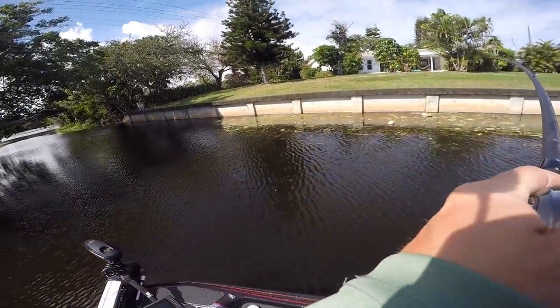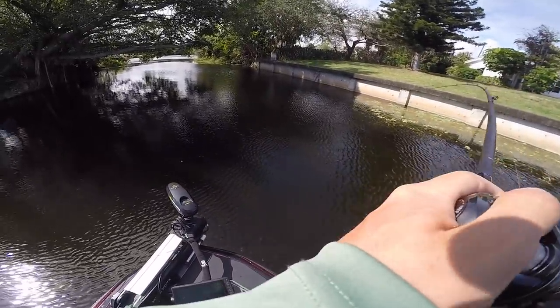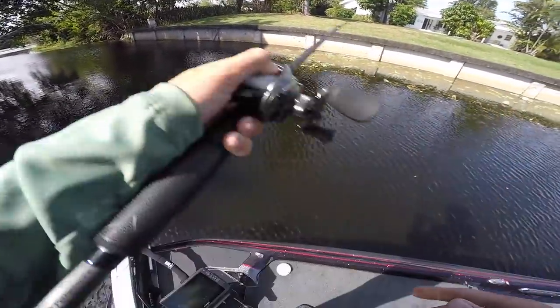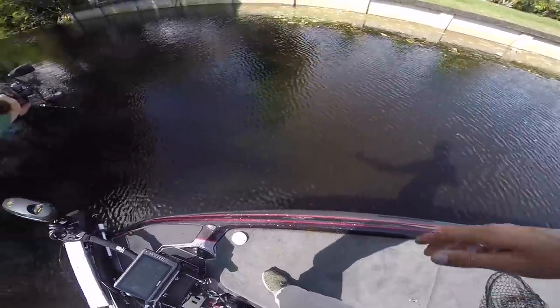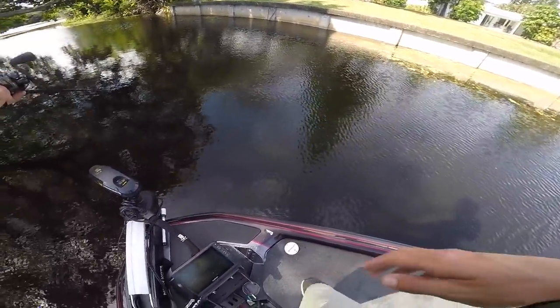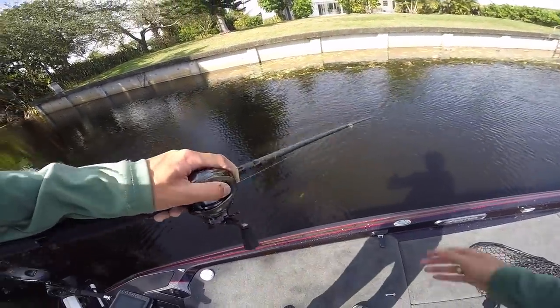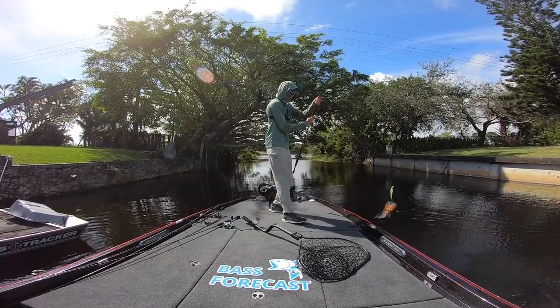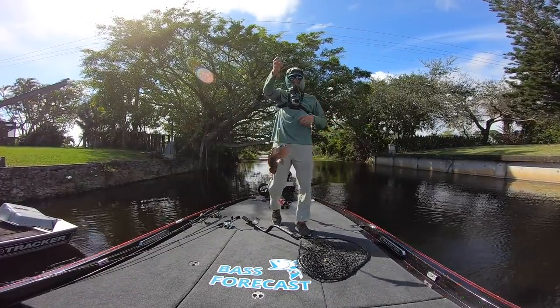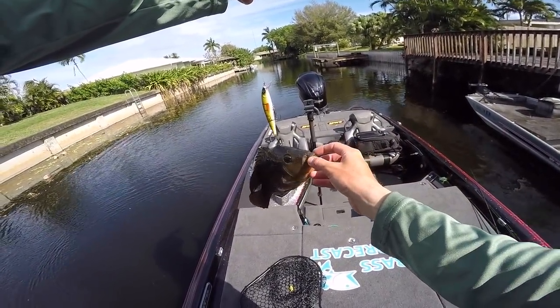There's one. Yes. Yes, sir. I don't know how big it is because he's running at me. I don't think it's very big. Nope, it's not. Is it even a peacock bass? No, it's not a peacock bass. I caught two new species in one day. What is this thing? Does it have teeth?